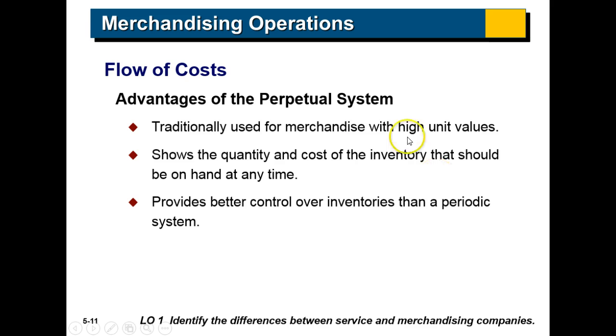What's the advantage of the perpetual system? High unit values are common with that. It shows the quantity and cost of the inventory that should, do you hear that word, should be on hand at any given time. And it should provide better control over inventories than the periodic system.